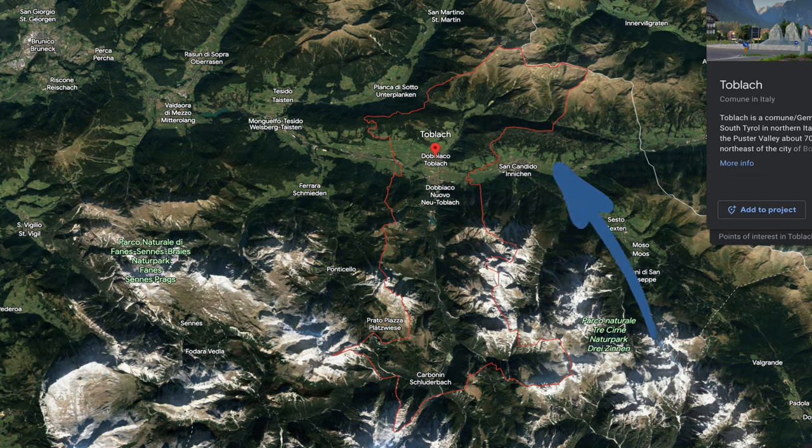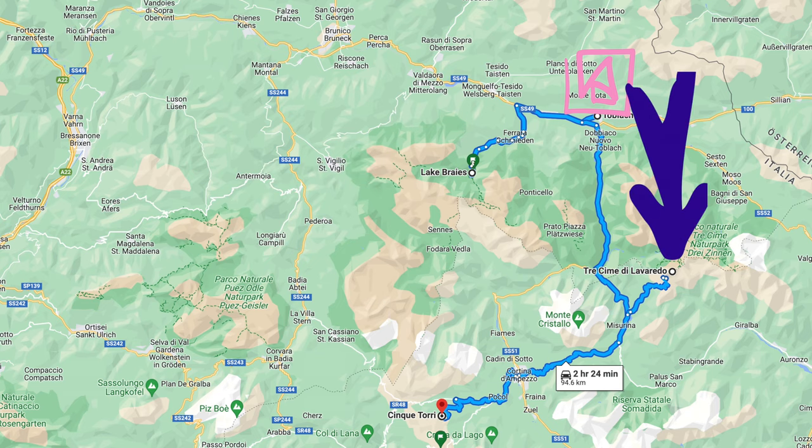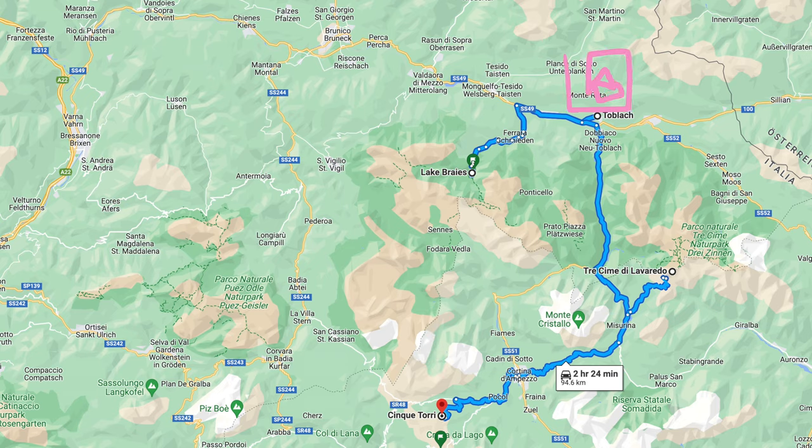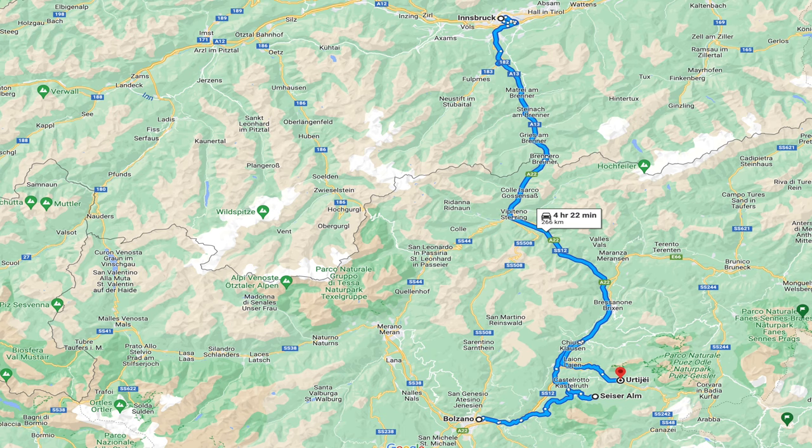We would stay on the east side in Dobbiaco because it was a beautiful small town and really centralized to Lago di Braies, Tre Cime, and Cinque Torri. And then we would move west to the town of Bolzano so that we could be closer to things on the western side, such as Alpe di Siusi, several stunning towns, and then head into Austria to check out Innsbruck.